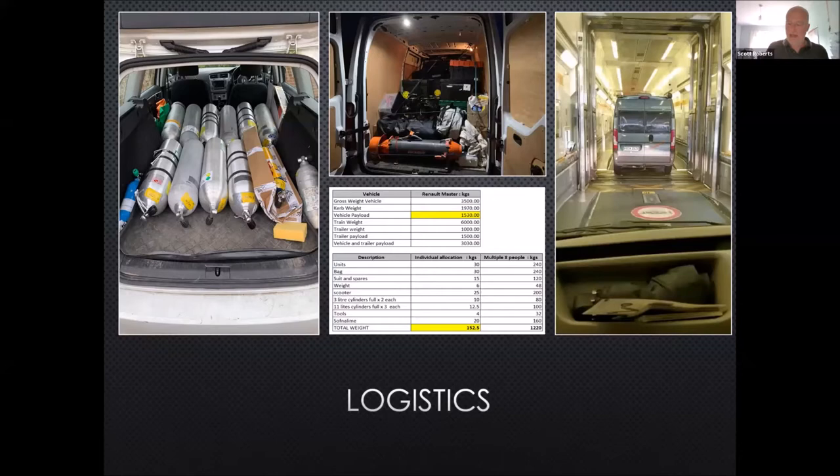And then a huge amount of time was lost, because then we were looking at, well, it's easy, we'll hire a van. But we did an estimate, and you can see the very loose estimate that we did here, and we nominally came up with 1.2 tons of equipment that we needed to take out.